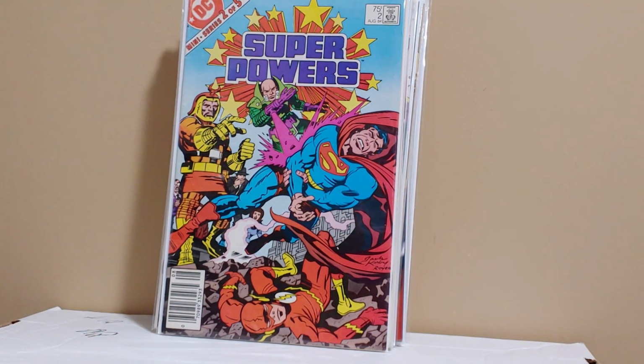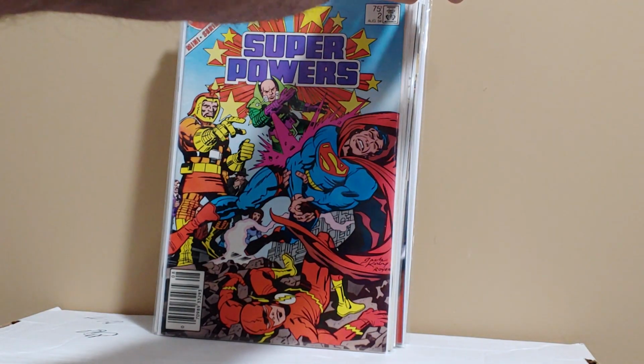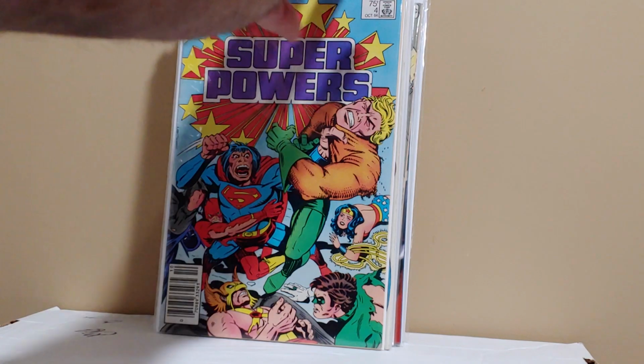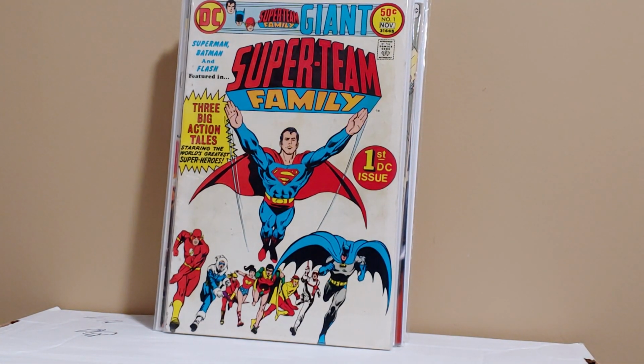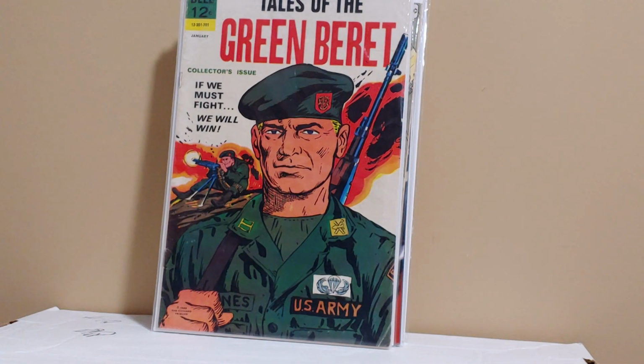Superpowers, this is volume 1. There were 3 volumes to it, so I already own volume 2 and 3, and this completes my volume 1. So here's number 2, 3, and 4. So happy about that. Super Team Family, number 1, another Bronze Age book. 65 cents. I'm not going to leave it.